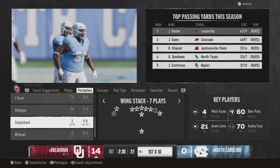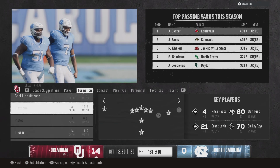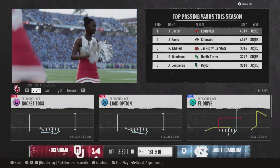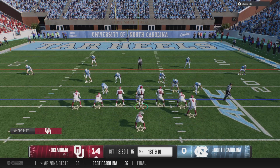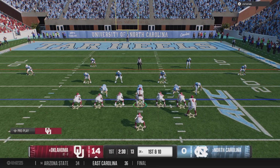What a crucial takeaway. That offensive coordinator is going to have some choice words for his quarterback over the phone on the sideline after that throw. You have to be more careful with the football.